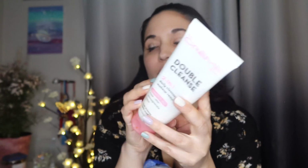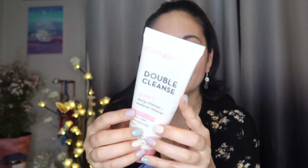Okay, all right, the next one I have here is by The Cream Shop. This is the Double Cleanse 2-in-1 Daily Cleanser for sensitive skin. This has rosewater, pomegranate, and lotus. This is a Korean skincare product. We love and stan Korean skincare.